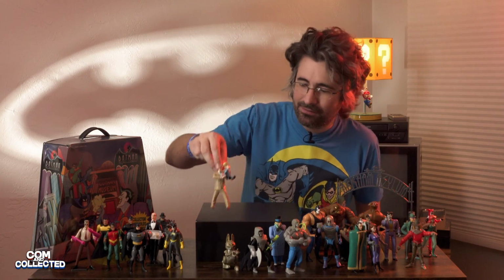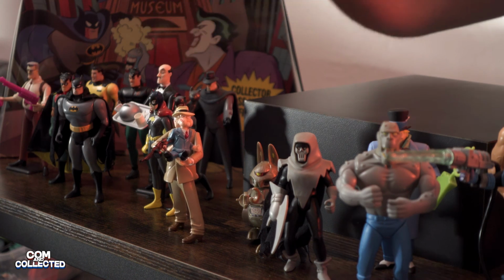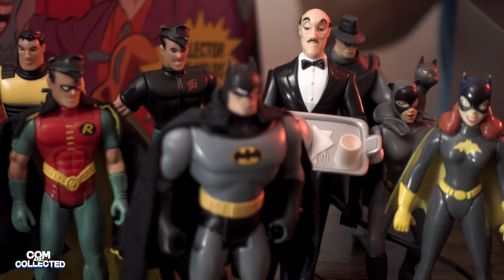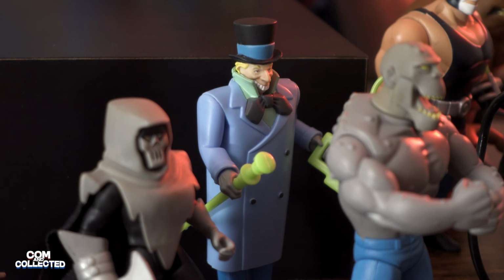So as you can probably tell, I'm very proud of my Batman the Animated Series action figure collection. So what do you think? Do you think there are any better versions? Any other figures or characters that I entirely left out?